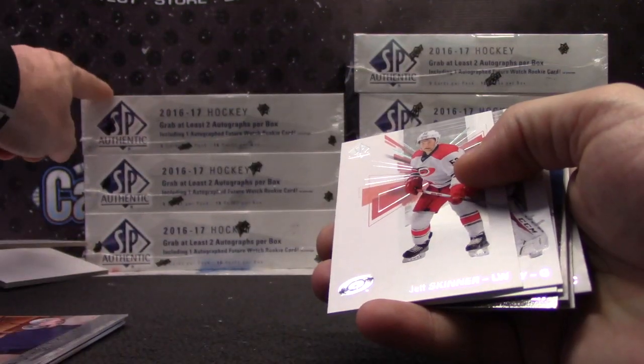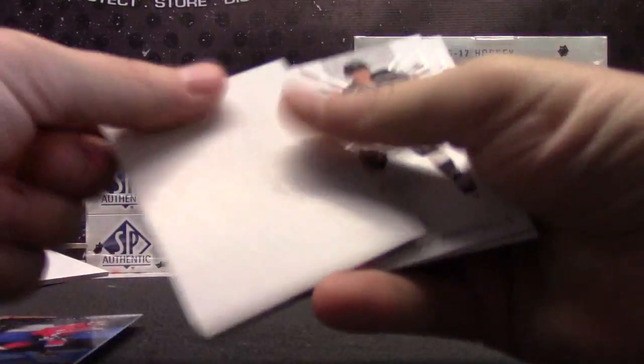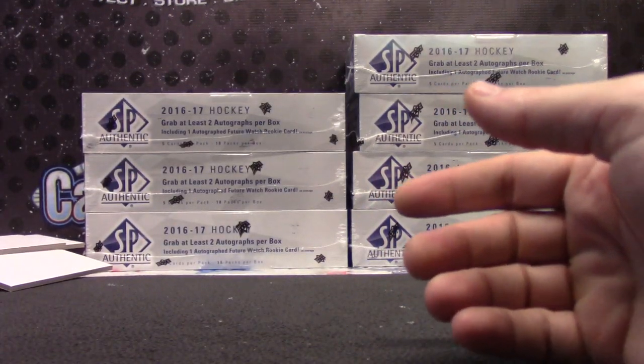Wait a second. Guaranteed at least two autographs per box, including one autograph future watch. Okay. Alexander Ovechkin and base. Alrighty. Try another one.